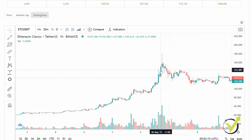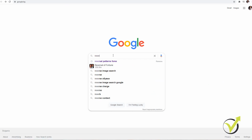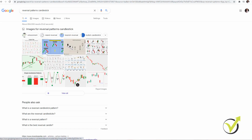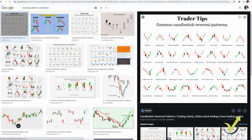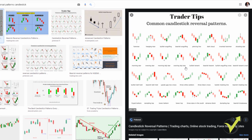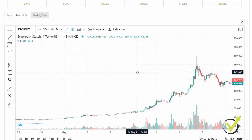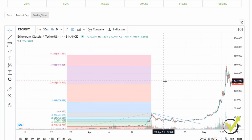It could be a doji, it could be a gravestone doji. I mean, there are a lot of reversal patterns. I'm not going to talk about that. You can Google them so you will see how they look, but simply they show us when the price might reverse or where is the top, but not every time. It's not a guarantee that there will be a reversal pattern at all. So this is why I personally prefer to use the second target of the Fibonacci.